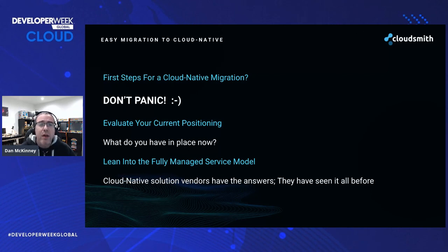So in short, although for each organization, their migration path will be unique, to us as a cloud native vendor, it's not. We have experience doing this. We've helped many other customers to do it, and we can offer help and advice to get you moving.